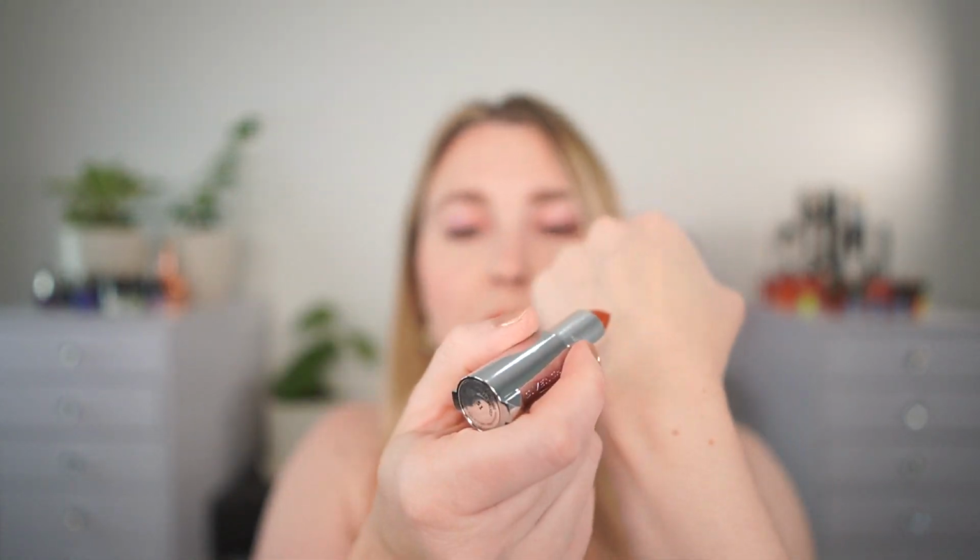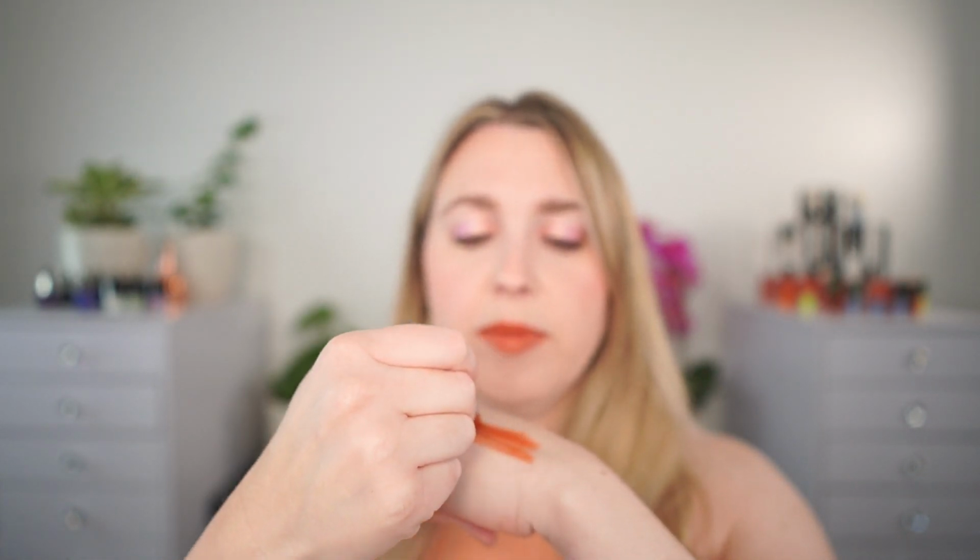We're going to put this on my hand here. So let's do 1 sheer swatch, and then I'm going to build that up next to it. Look at that. So it's an orange. It's a really pretty fall orange. It actually reminds me of the Rouge Saffron, I think it's Rouge Saffron, or Saffron something shade in the Sheer Velvets, which we will compare it to. And I think it's really pretty if you're looking for that rusty orange kind of color, like a terracotta orange. This is it.